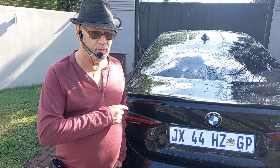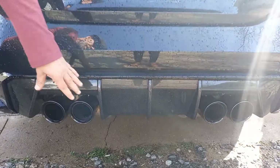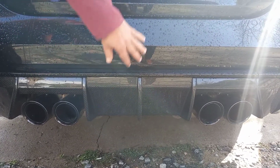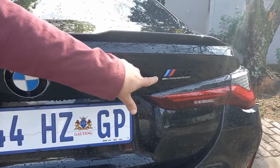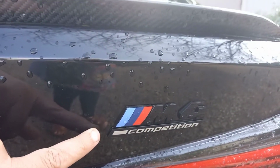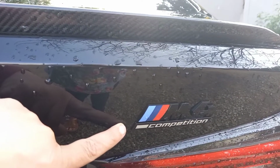This is the view that most people will get of this car. The four big bore exhausts, the massive diffuser, the tiny little lip spoiler on the boot, and of course, for a very, very short time, that badge that tells you exactly what this is, the BMW M4 Competition.